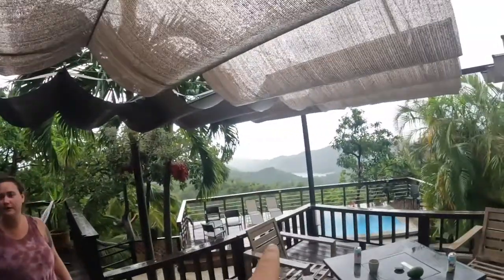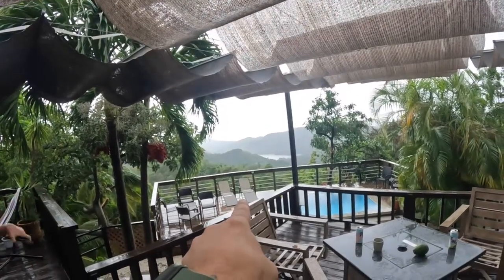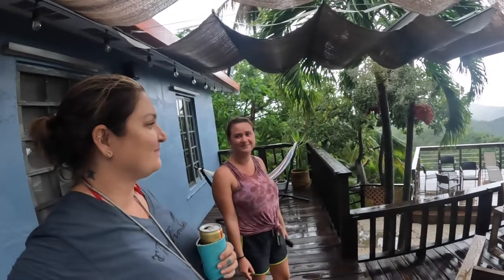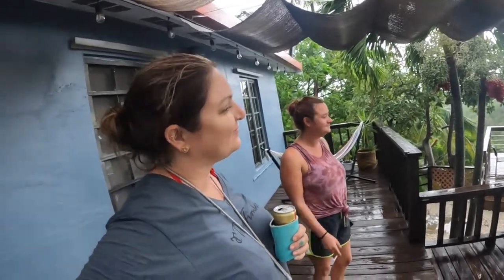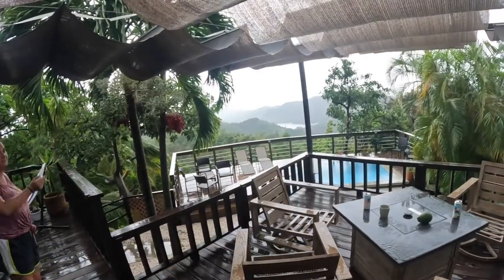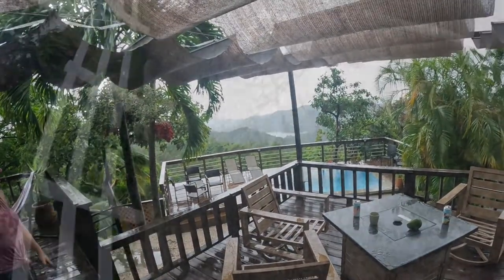Liz just came in and was like, check out the water. The reservoir. It looks way different now. That water came up so high. Liz and I were sitting out here earlier looking at the dam and we were like, why is the dam so tall? That's why. That's why the dam is so tall.